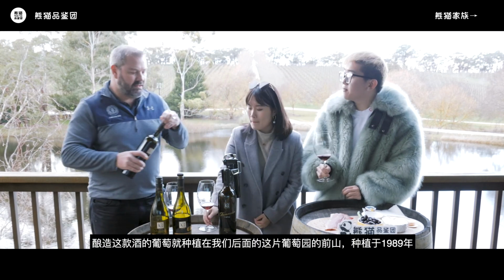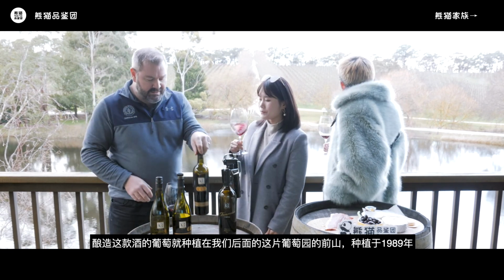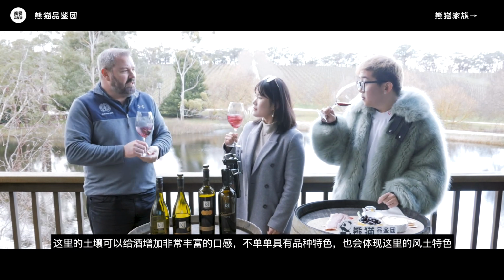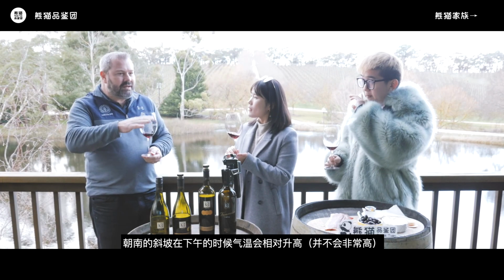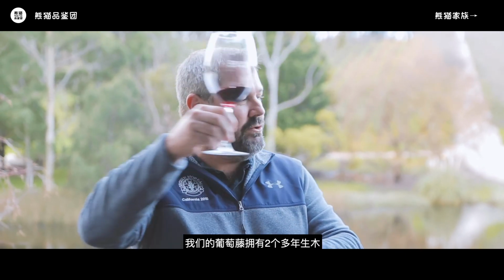So this Shiraz is actually pretty much just straight behind us on the other side of the dam on the front hill. Yeah. And this was planted in 1989. Quite deep alluvial soils, so you get a richness of flavour coming up, not just with variety, but where we've planted this on the vineyard as well. South-facing slopes, so we get the nice sort of not extreme temperature of heat in the afternoon, sloping face a little bit south, but deeper soil profiles which slows down the Shiraz ripening profile a little bit. Again, we've got double cordon, so we run 2 cordons of vine on the wires.